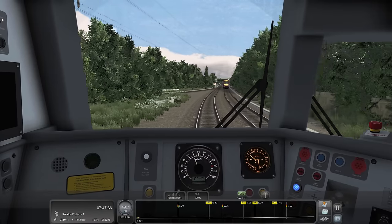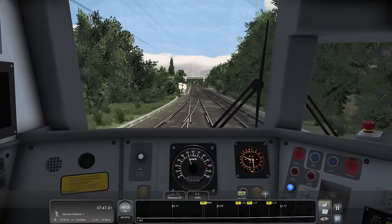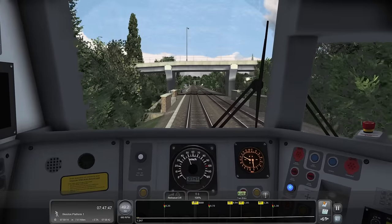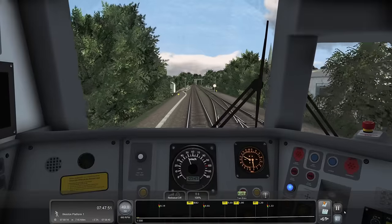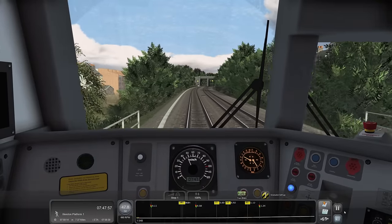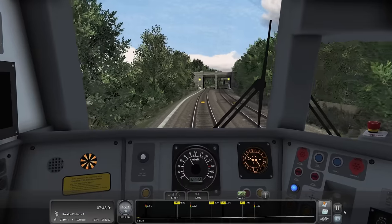Flipping heck, there's cross-country 170s everywhere today, isn't there? That's not a cross-country one, that's an East Midlands Railway one. Right, it's a little bit difficult to tell from this, but I think that's a 30 and a 40 together. So we'll just plod round here. We've got a yellow signal coming up, so we'll treat that as if we're stopping altogether. And we'll just brake for 30.